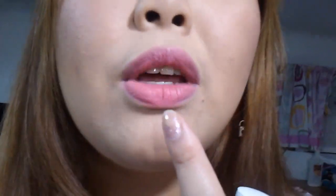Look at the shade. Sorry, medyo drying skin ko, so nakita niyo flaky-flaky siya. Pero I love it. I love the shade. I love the color. Great for everyday. Great for daytime makeup. I just love it so much. You should really try this one.